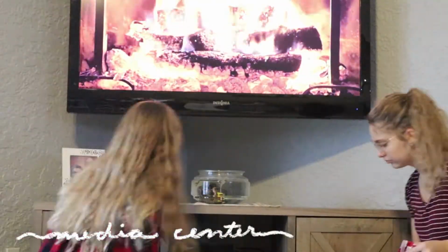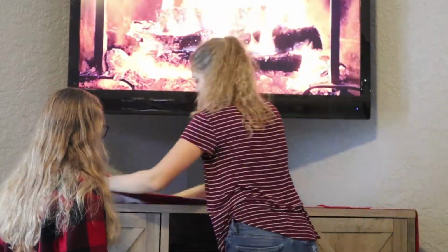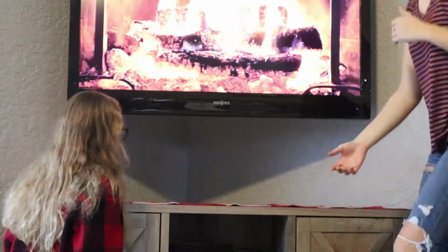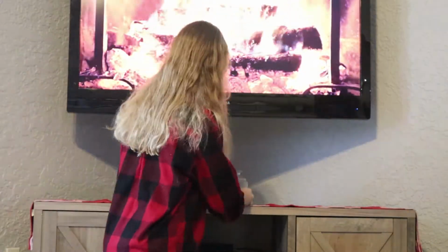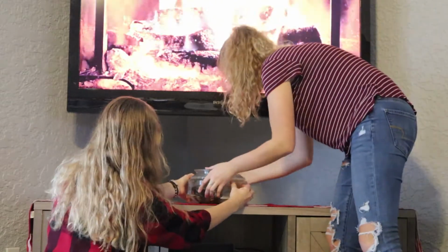Just in case you're wondering, when I decorate, I start with the main things that I really want to make amazing at first. So I started with my white cabinet, and I started with my shelves because I knew I needed the most things to fill that up. And the media center and the end table just kind of get what's left over.